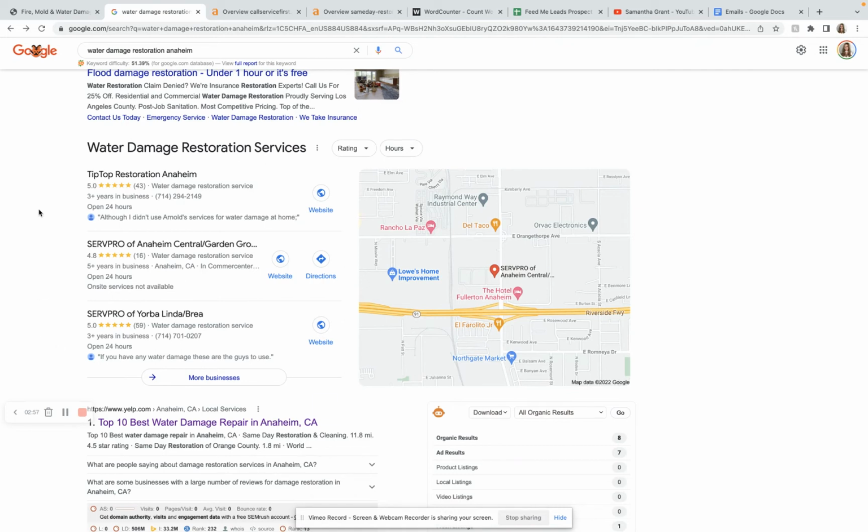And you also need to make sure when you are entering your information into these directories that it looks identical down to every last character as the information on your Google business profile page in order for it to be considered a citation.